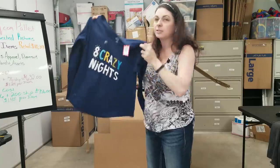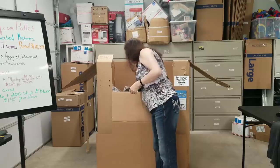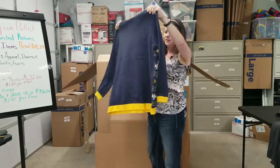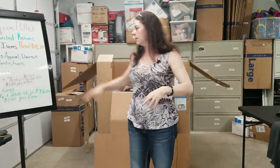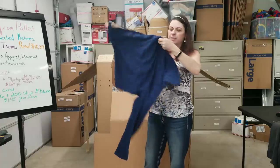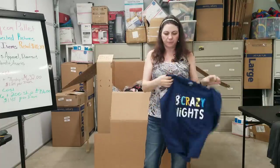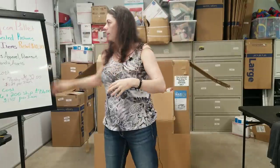Eight Crazy Nights. So this is clearly Christmas related. Hanukkah. Yeah, sorry. Holiday, Hanukkah related. Not Christmas. Here's another one with Hanukkah symbols on it. That's something I've just recently started doing just to keep my brain from feeling overwhelmed and like I'm just spinning my wheels.